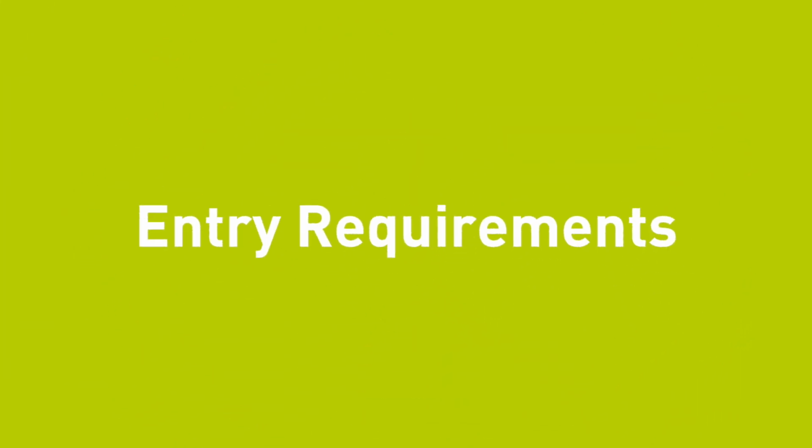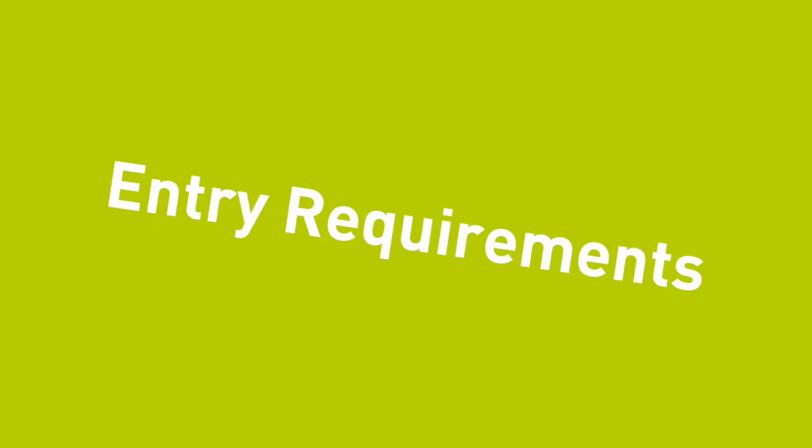Once you've got an idea of what degree you might want to do, you need to start looking at the entry requirements for the university, and being in year 11 is the perfect time to do so, because then you can have a look at what level 3 subjects or maybe A-level subjects you might need for the university.